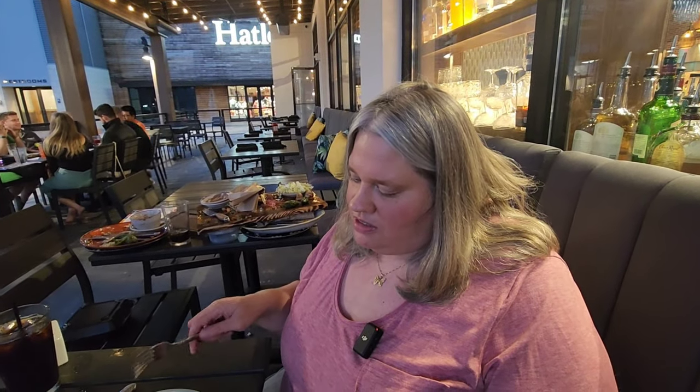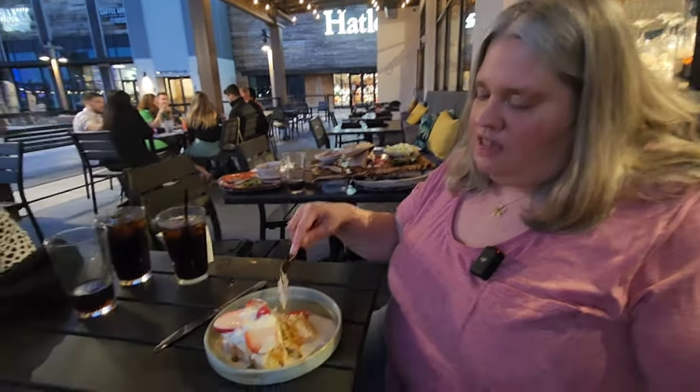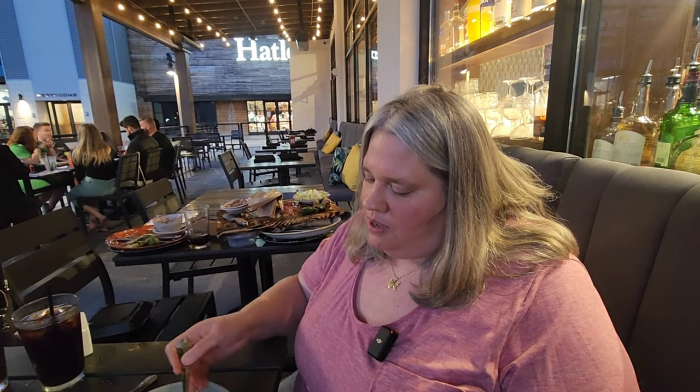Oh, my goodness. First of all, that's a good-sized piece of cake. And it's delicious. Got all that caramel. That does look really good. It's a big bite. Tell us what you think.